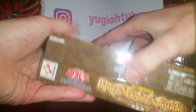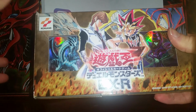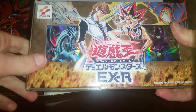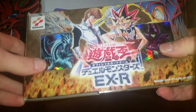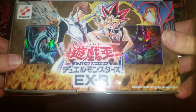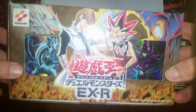But yeah, the decks here were coupled with the Duel Master's Guides, and again, this is the EXR box. A starter box came out first in 1999, an EX box came out I believe in 2000, and then this came out later in the year 2000. Both of the other boxes did not have the Eye of Anubis in the bottom right corner, that little hologram, and did not have the code labeling what set the card was from. This, the EXR, does have the code and the Eye of Anubis. It was probably the first actual cards to be printed with those on them, which is very interesting.